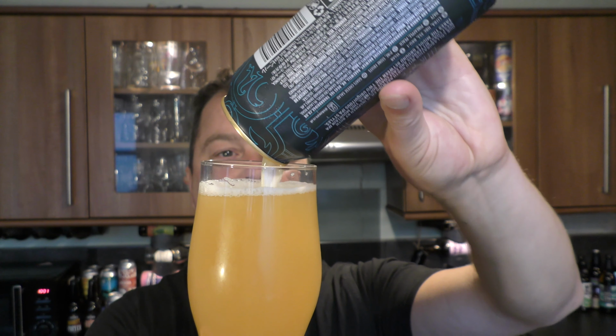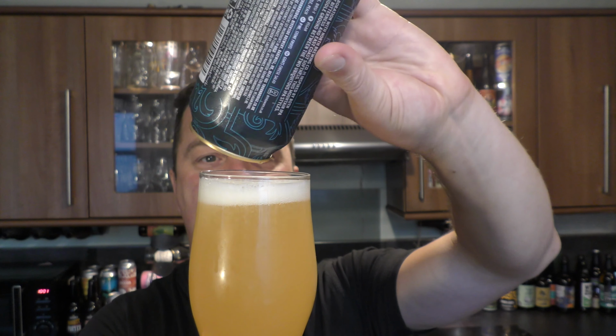So that's the technical explanation for a mountain IPA. Straddling between the two, it's almost sitting on the peak of the mountain, looking over to the east and looking over to the west. That's how I see it.